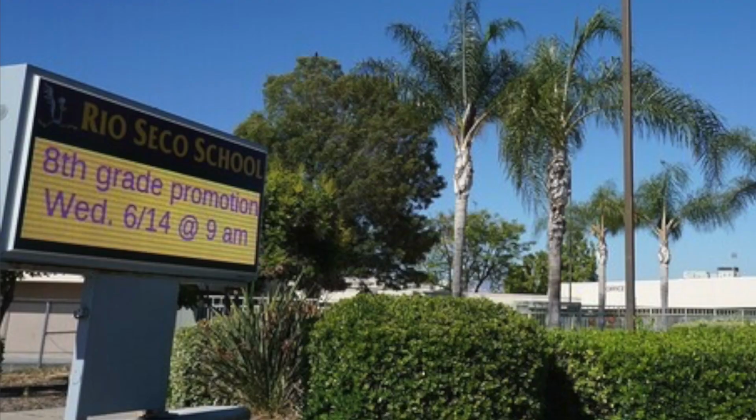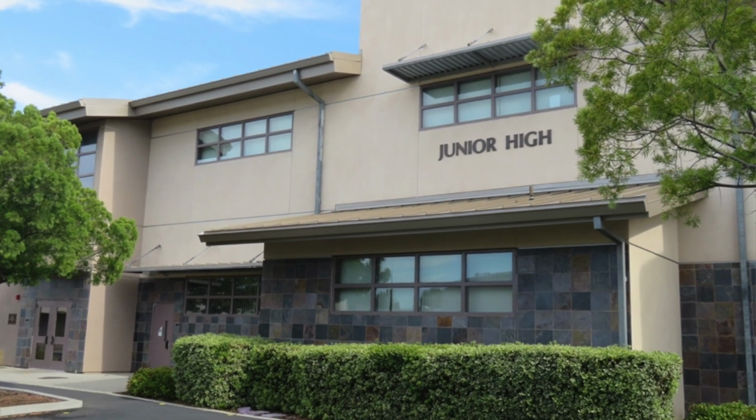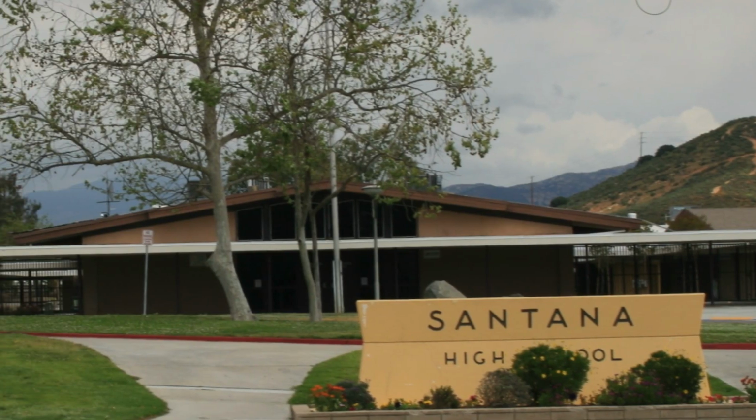This house is in the Rio Seco Elementary School boundaries, which educates K through 8th grades and is under a mile away. And it feeds into Santana High School for 9th through 12th grades, which is only about a half mile from the house.